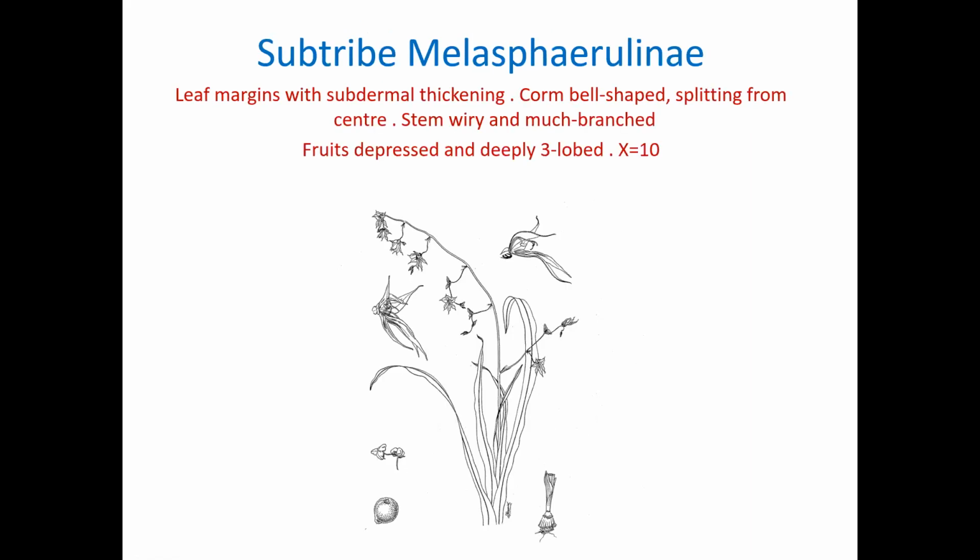Then we have little Melasphaerula, and again, that is a winter rainfall thing. It's also very distinctive. It's all in a little subtribe by itself, a very strange looking thing with its highly branched inflorescence, these strange, unique bell-shaped corms that split in a particular way, and these strange little three-lobed fruits. You cannot mistake it for anything else.